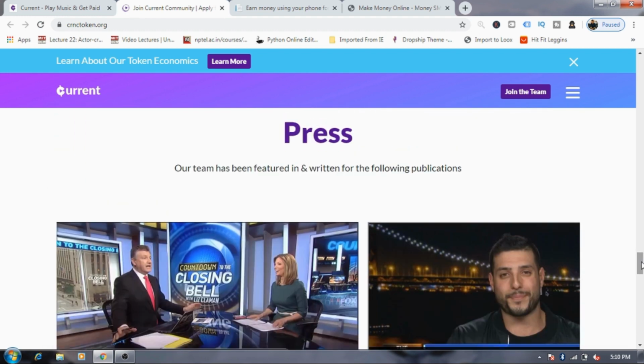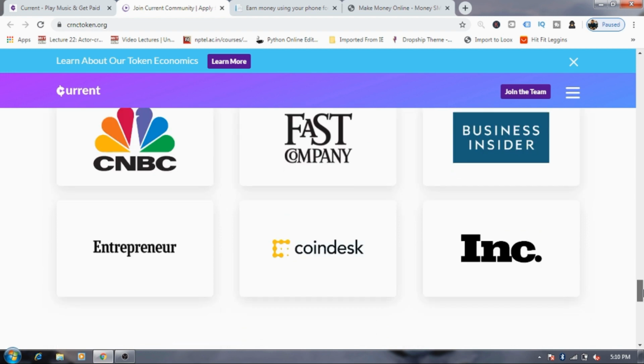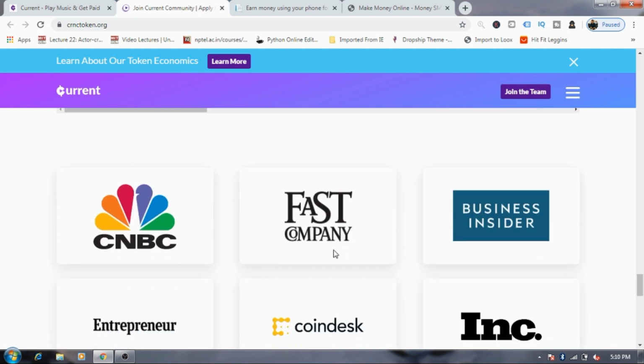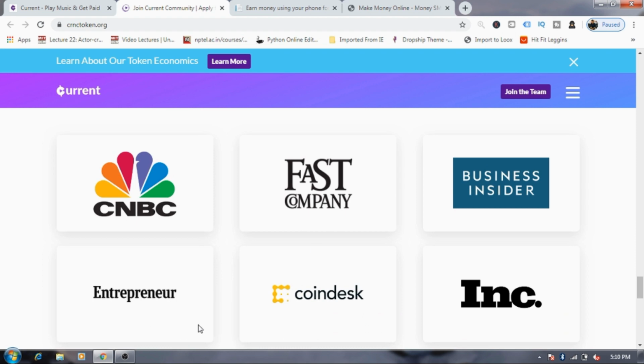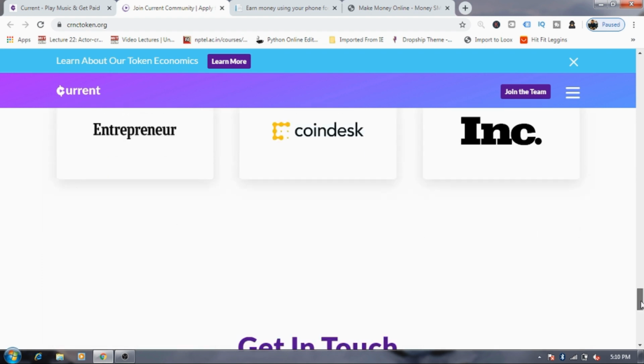where there are various big-name publications that have shown their interest in this app, such as CNBC, Inc., Business Insider, Entrepreneur, Fast Company. So it's a legit app, guys, that you can literally use to get money.